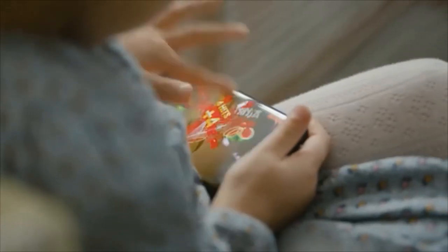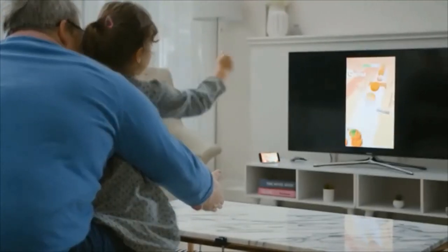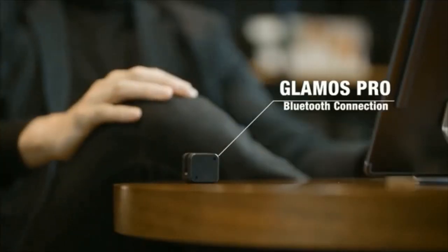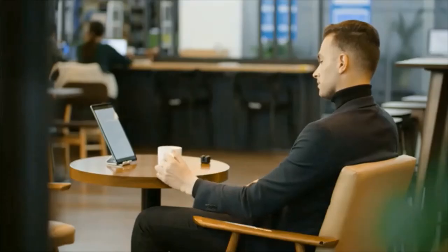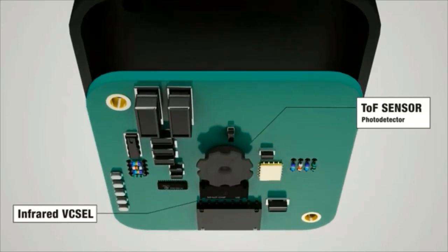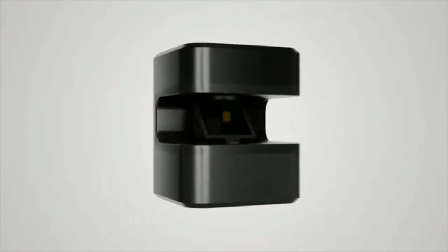Lucy is not glued to the phone anymore. GLAMOS brought her favorite game to life size, and now the entire family can play it together. GLAMOS creates a virtual touchscreen literally anywhere in the air and even on a wall. And all of this happened in the blink of an eye. Just plug it in and it's ready to work its magic. This is only possible thanks to our LiDAR technology. GLAMOS senses motion with a rotating mirror module, converts it into touch points, and delivers it to the device.